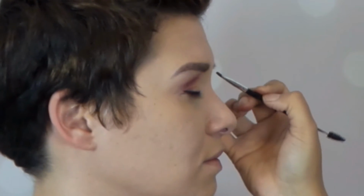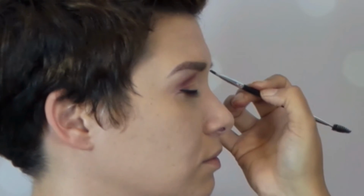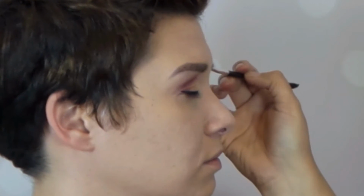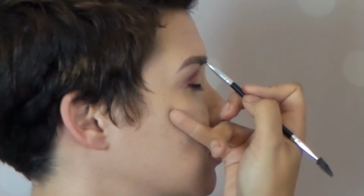I don't think we've ever talked about this part. What part? What you do when you're done getting your eyebrow just right. The finishing. The concealer? Yes, the concealer. To sharpen it.